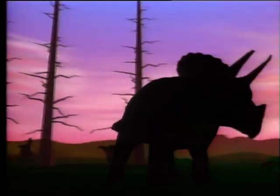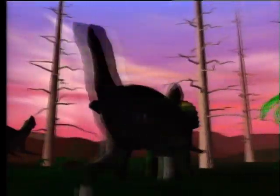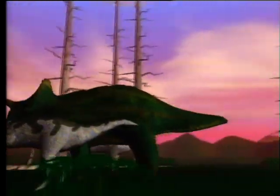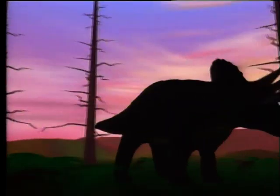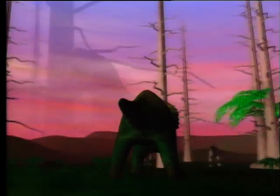They all died out. Yes, but for many millions of years longer than humans, they dominated every corner of land on this planet. Triceratops and Edmontosaurus here both hailed from the western part of North America. Even Antarctica was a home for dinosaurs. It wasn't always covered by ice.